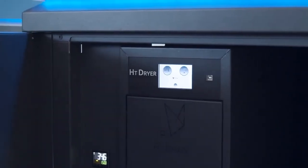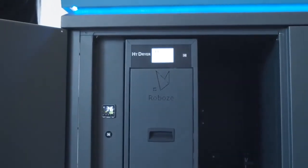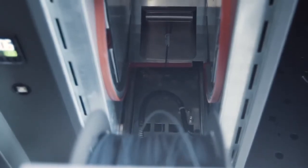The Roboze high-temperature filament dryer is a galvanized steel device designed to dry the filaments and preserve their properties in a stable and reliable environment during the entire 3D printing process. This system is completely integrated into the printers, enabling them to load the filaments and change the spools automatically.